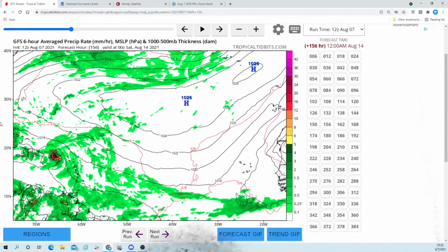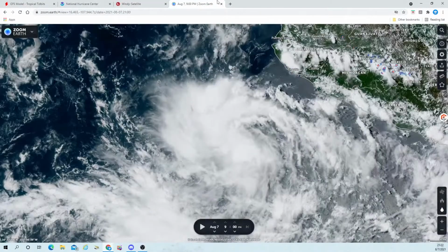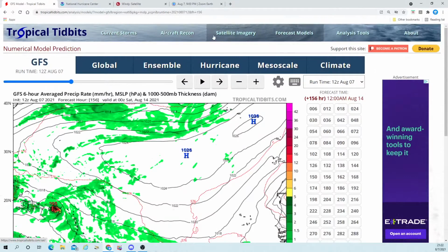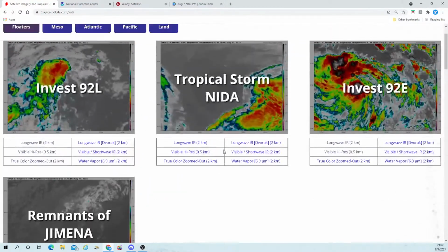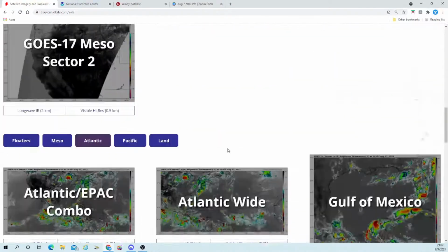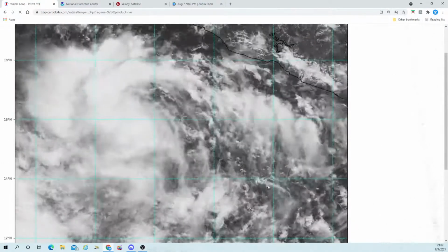If something like this happens, then we could potentially have a 60 to 70 mile an hour tropical storm make landfall in Puerto Rico. That's something I'm really kind of worried about, because these storms can be very unpredictable and hard to predict if the high pressure is not exactly where we think it's going to be. So, yeah, there's that.